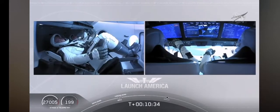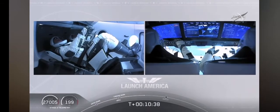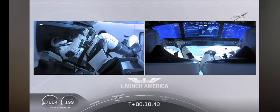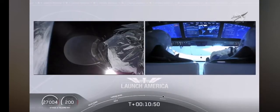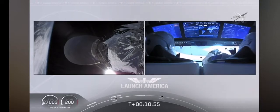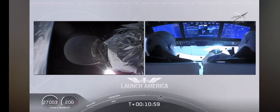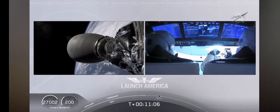And before Dragon initiates separation from the second stage, they do ensure that the vehicle is not spinning and is in good condition before we separate. That's right. The upper stage does a small attitude maneuver using some cold gas thrusters built into the rocket body itself. Exactly. So we do expect that separation to occur in about a minute from now, but they wait until they have full confirmation that it is ready to separate.